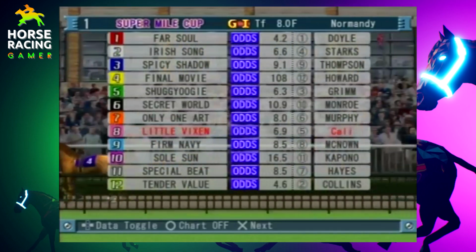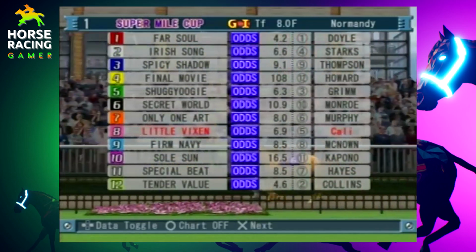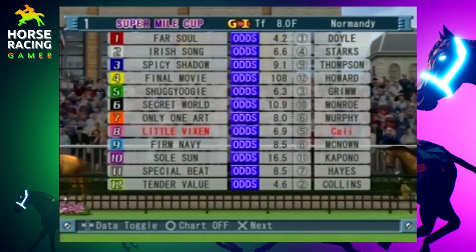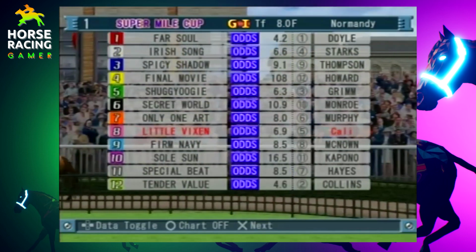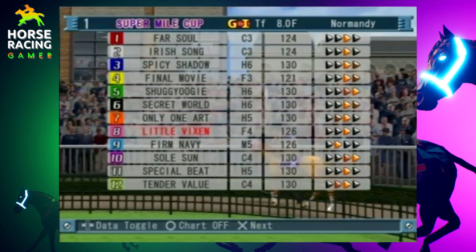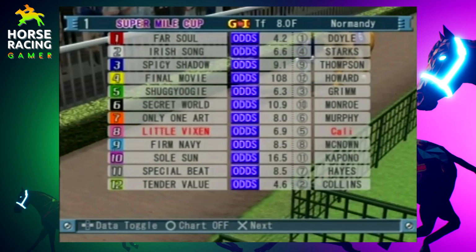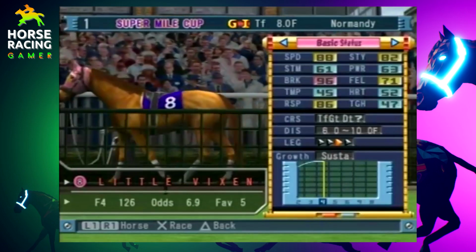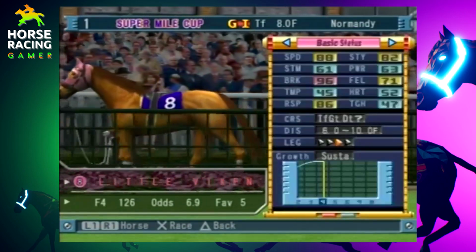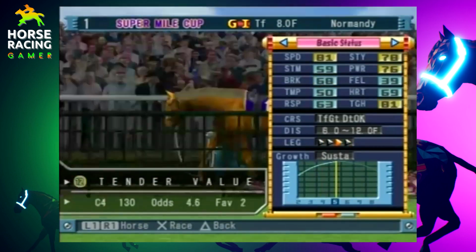Little Vixen's up in the Super Mile Cup. She's got to finish 5th or better. Far Soul. Final Movie has no chance. Wonder what stage that horse is. Girl type. Tender Value. This is a big test for Little Vixen here. She's been on fire, man. She's been so fast, so she's going to have to run against some really tough horses here today to prove herself.